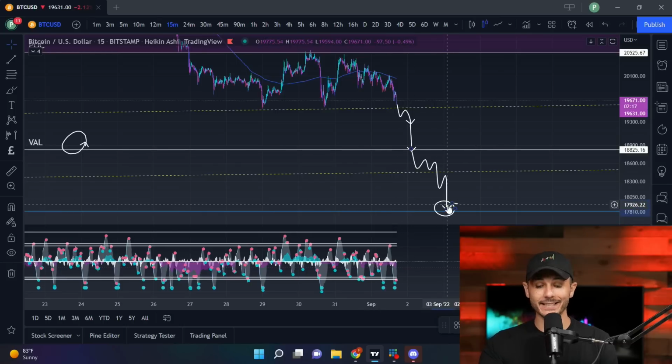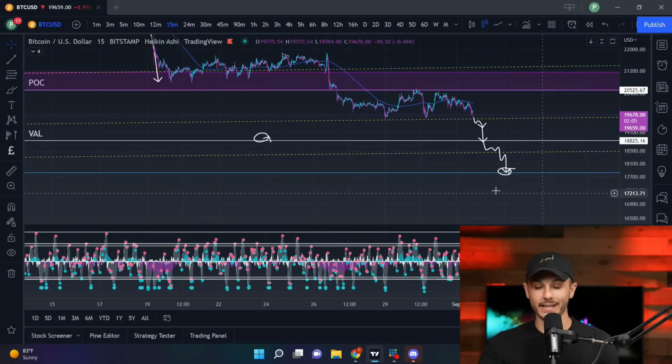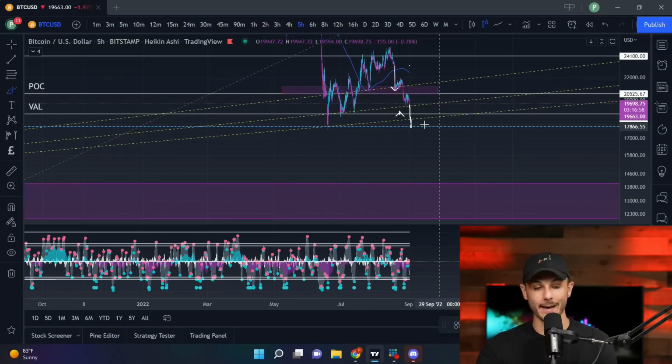That 786 is going to be my last level of hope for a strong bounce to the upside. If we lose this 786 Fibonacci level right here, I will be looking at lower prices for Bitcoin. If you're curious where I'm looking, I am looking lower towards these levels. Again, that's if we wind up breaking all this support. We do have a decent bit of support below us.